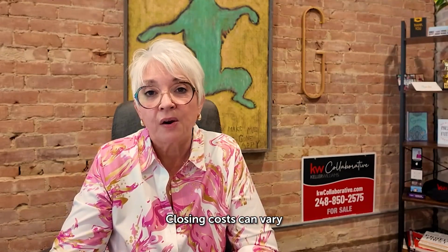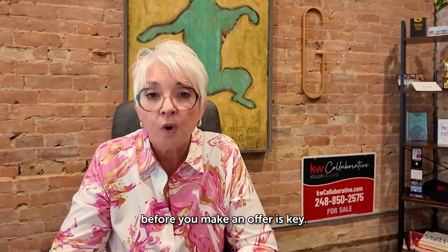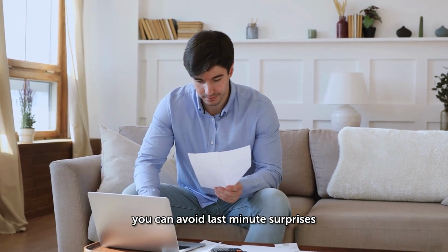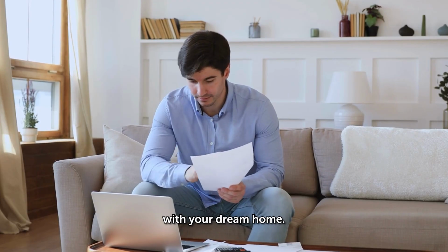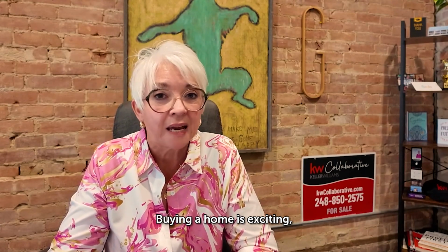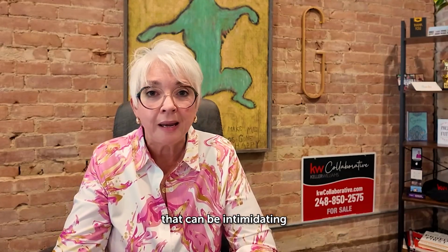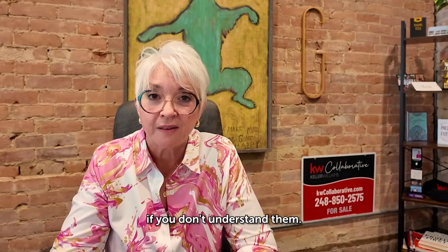Closing costs can vary for any number of reasons, so knowing your numbers before you make an offer is key. That way, you can avoid last-minute surprises and ensure your budget aligns with your dream home. Buying a home is exciting, but with it comes paperwork that can be intimidating and costs that can feel overwhelming if you don't understand them.